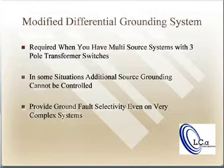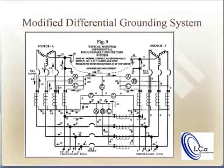If you do get involved in a system, even if you have a main-tie-main situation with a main board, you have to look at modified differential grounding systems. Probably much too complex at this point in this webcast to go into, but just be aware. You get into some of the more complicated data centers where you have multiple sources. You require a modified differential grounding system just for your grounding system to work properly.